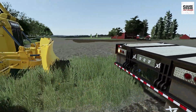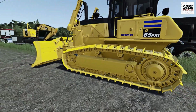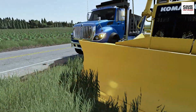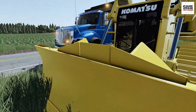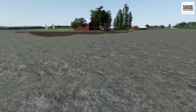So we're going to be using that along with this Komatsu dozer. You guys can see, it's a 65 PXI. This thing is going to be perfect here. Now, we can actually adjust the tilt of this side-by-side, which is going to be perfect. And then finally, you guys can see we have our International tandem axle dump truck, so we should be good to go. So I'm thinking, why don't we get that excavator going, get working on the foundation first?